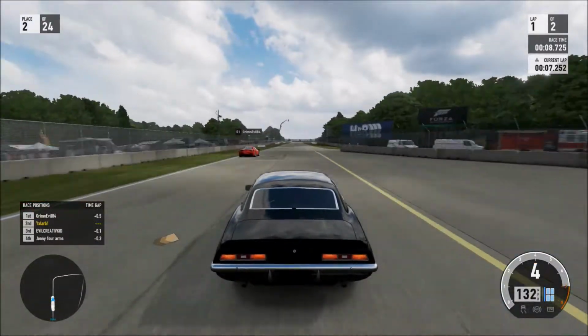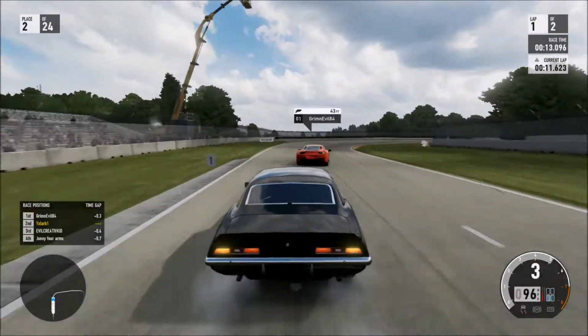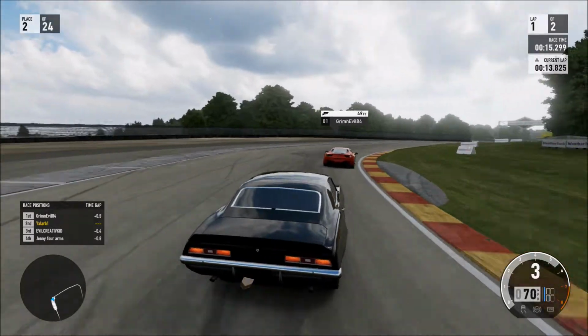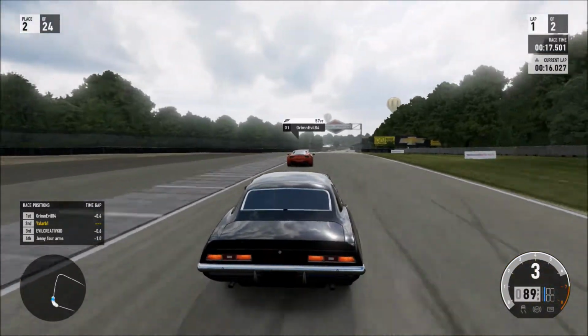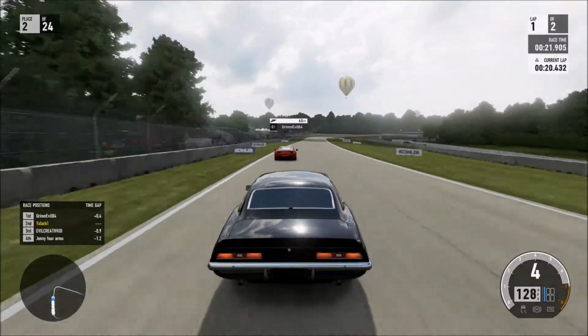Are we going to get up into first place? No, let's stay back down. We haven't tested the brakes or anything yet, so I don't know how it performs. Oh, yeah. 10 times better. And we've only done 1 corner.